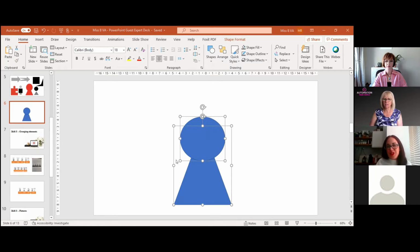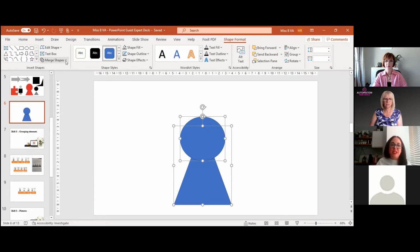So once you've got your shapes, you go to Shape Format. It's been a bit slow. Okay, and then you go to this option here. In this area is everything to do with shapes, so this is where you can edit it. You can also change your shape. If you've used a shape and changed your mind, this is where you can change it.